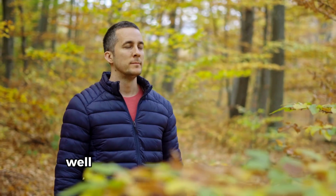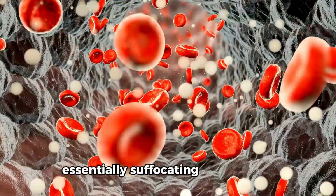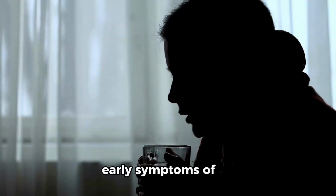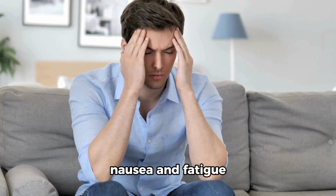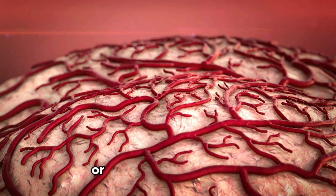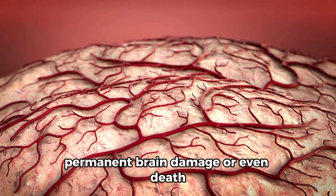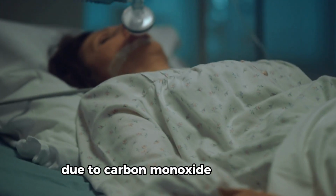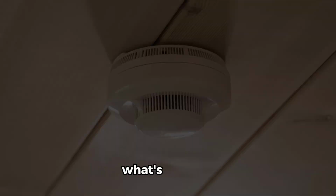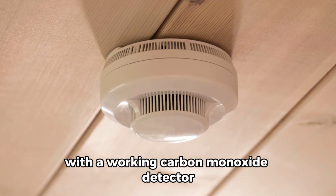Now that you know what a carbon monoxide detector is and how it works, let's talk about why having one in your home is absolutely essential. When you breathe in carbon monoxide, it replaces the oxygen in your blood, essentially suffocating your organs. Early symptoms of CO poisoning can be easily mistaken for the flu, things like headaches, dizziness, nausea, and fatigue. But if you're exposed to high levels or for a prolonged period, it can lead to unconsciousness, permanent brain damage, or even death. Unfortunately, every year, thousands of people are hospitalized due to carbon monoxide poisoning, and hundreds lose their lives. What's tragic is that many of these incidents could have been prevented with a working carbon monoxide detector.